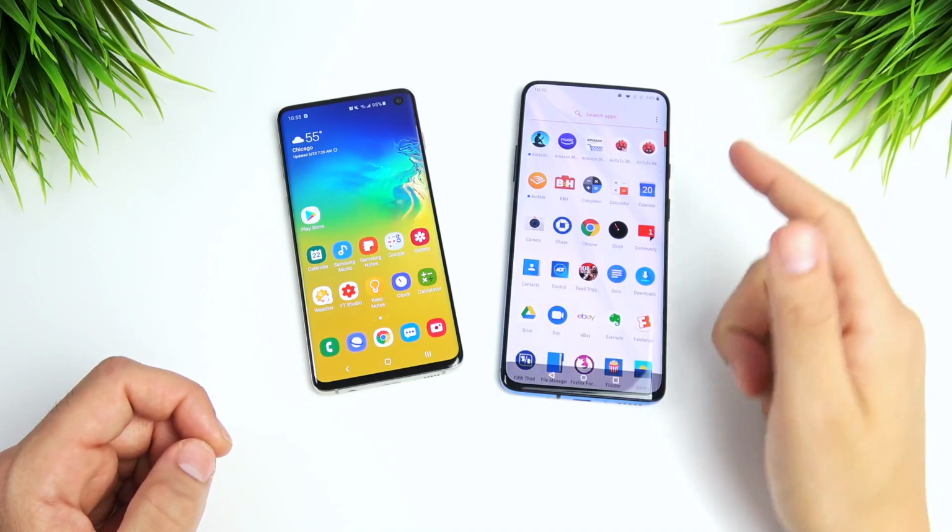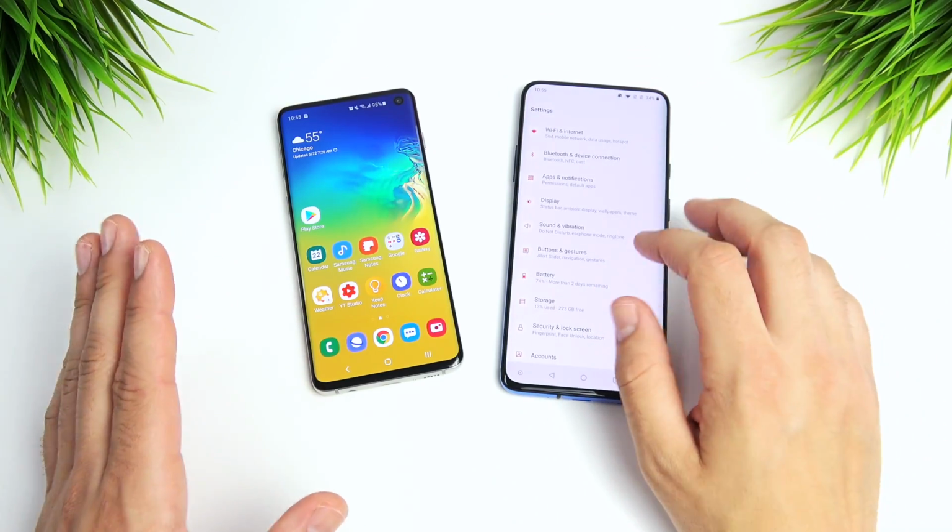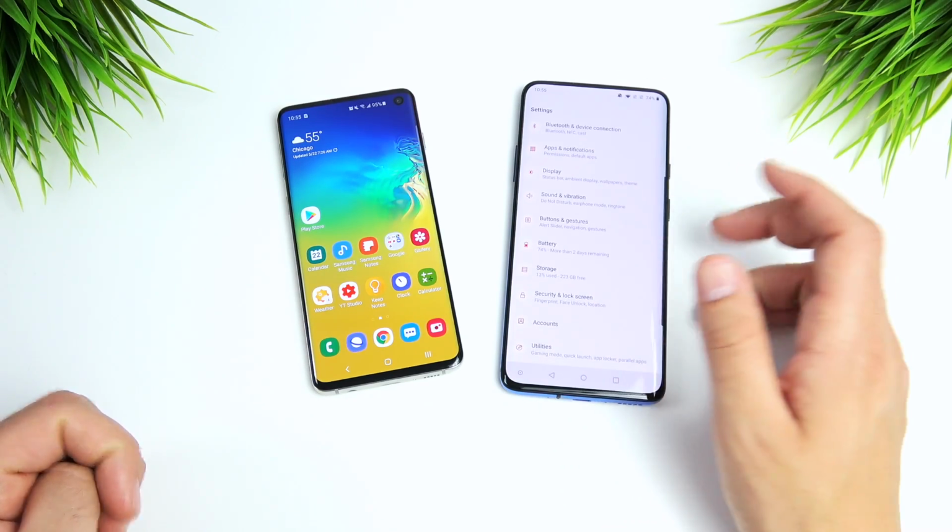So when it comes to storage, the OnePlus 7 Pro is the winner, hands down. It gives you more storage, 256 gigabytes at a cheaper price point. And it gives you UFS 3.0.